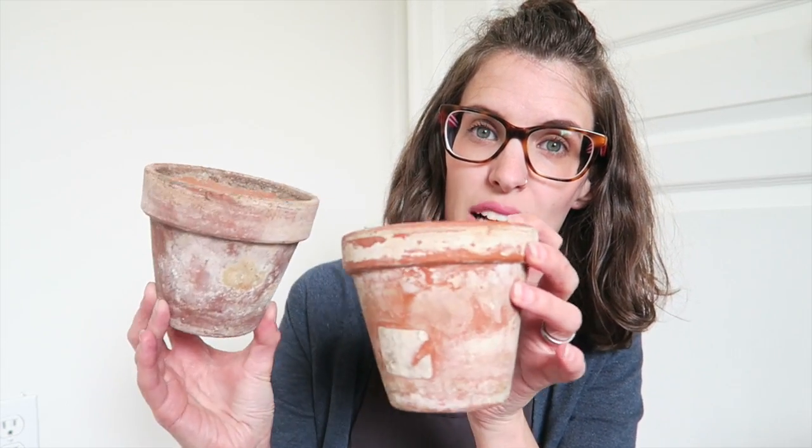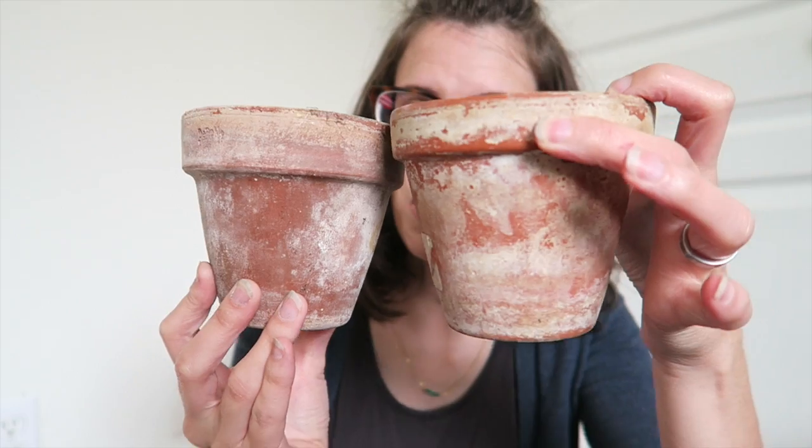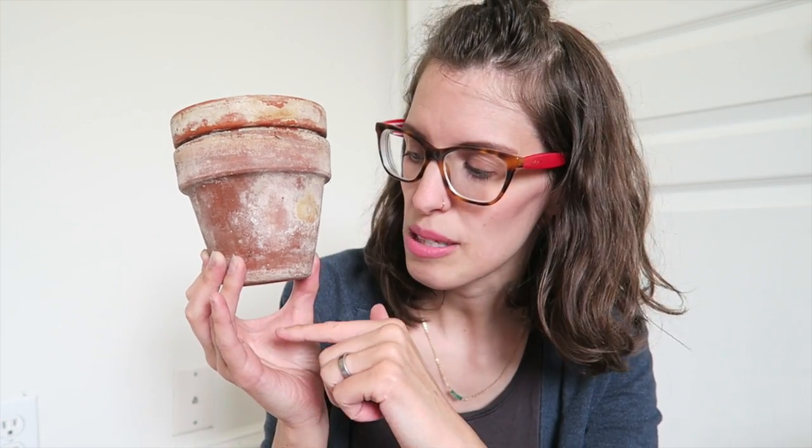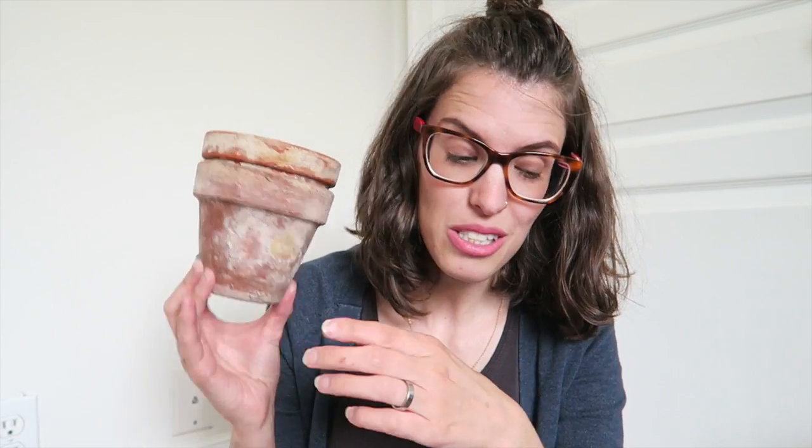The first thing I picked up were these two terracotta pots that are super aged and worn, and I really like that quality about them. So these were two for $1, and they don't have any little saucers underneath, so when I put plants in them, the water could drain out. So I do have to find like a little saucer or something to put underneath, but I thought two for $1 with this sort of aged look was a good price. So the first thing I found were these two things.